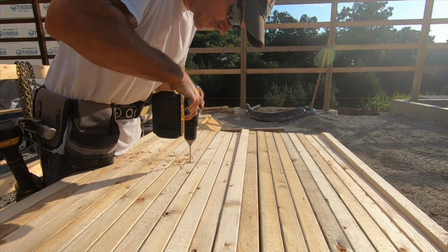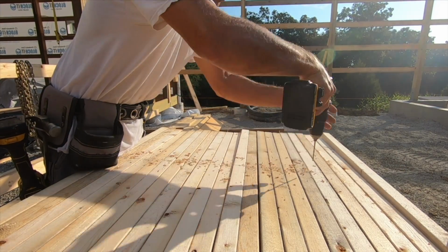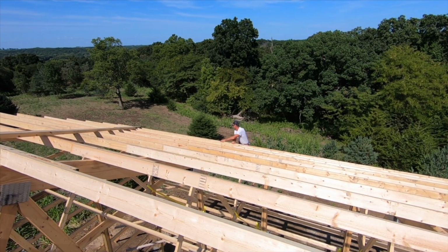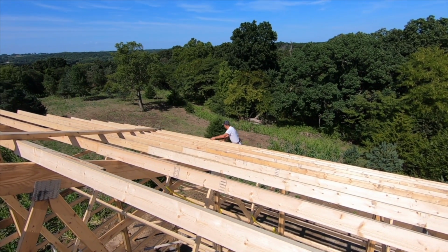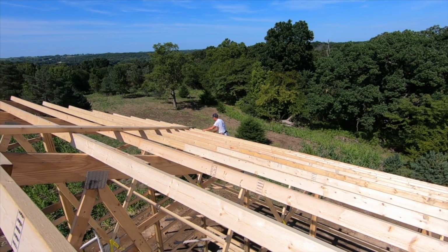If you have 8 foot on center trusses, your purlins are going to be 2x4s, and they're going to be set on end. They have to be set on end at 8 foot spacing so they have the strength. And typically they're 2 foot on center, and then your steel gets screwed into your purlins.